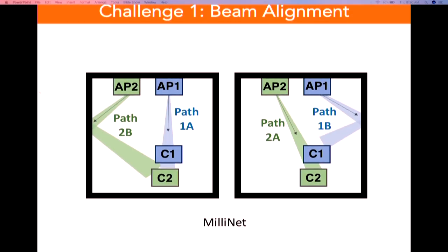So for instance, in this situation that we had here, Millinet would do something like this, where it would compute a set of beam alignments where link 1 would get to communicate on the direct path for some amount of time, and link 2 would get to communicate on the direct path for some other amount of time. This is done to maintain some notion of fairness, because every link wants to transmit on its highest data rate path for some amount of time. What is happening on top of that is additional links are squeezing themselves into the time slots by choosing some alternate propagation paths to fit themselves in.